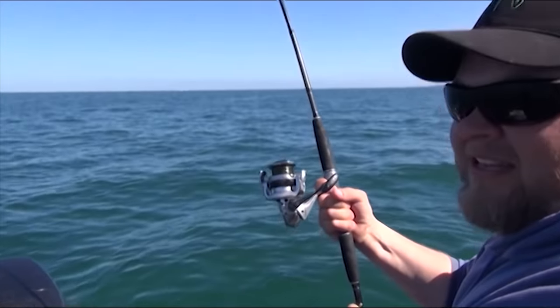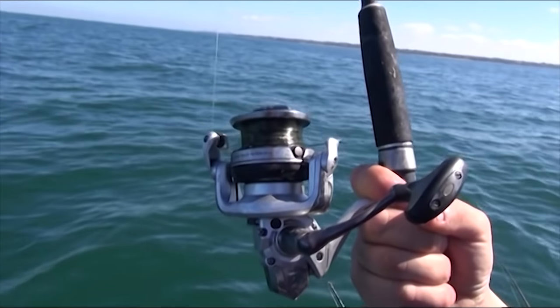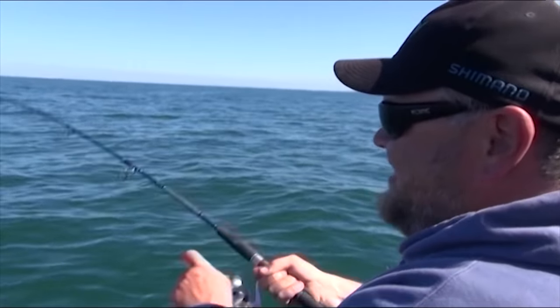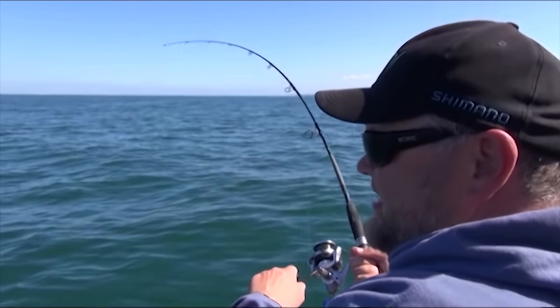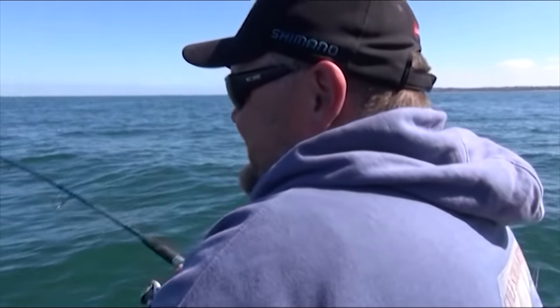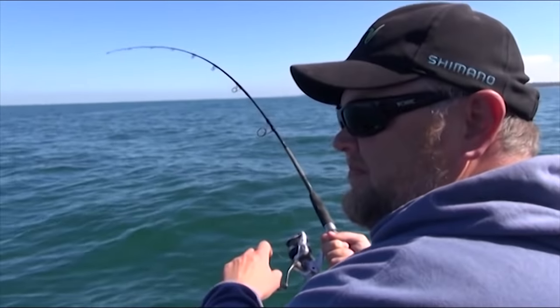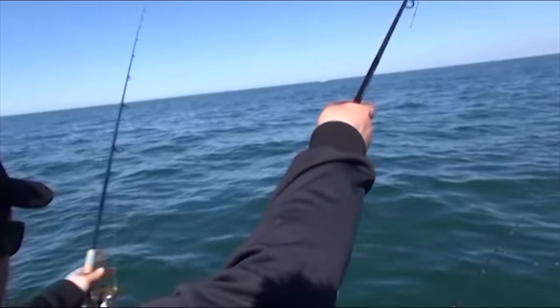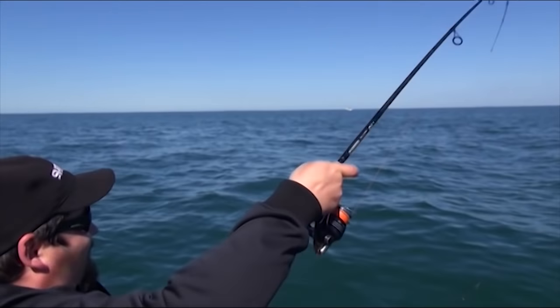Look at the line, guys. That's what happens when you don't maintain your reels going into snapper season. There's literally one wrap on there. So it's lock drag, it's everything or bust. You should do it, Jason Taylor. All right. Oh, plastic in the holder. Yep, plastic in the holder. I just put that one down.